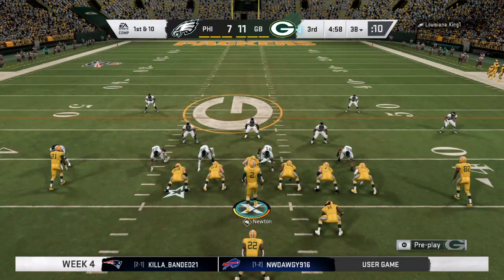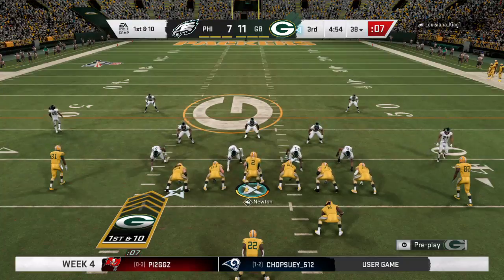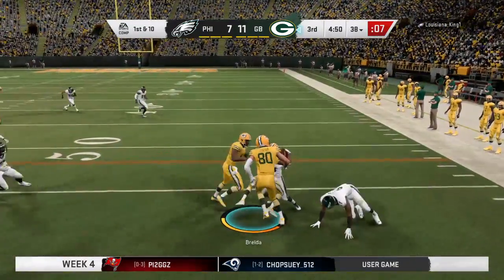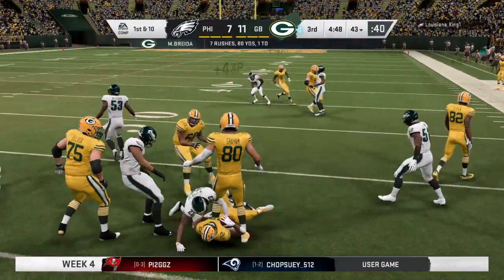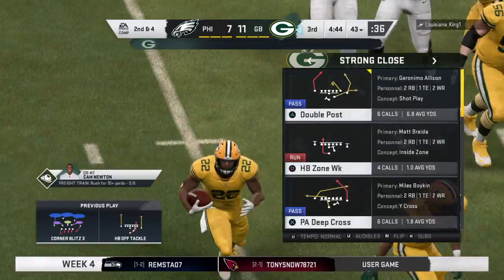Ready? Look at set, ready? Hey, tighten down. There you go. Now a give coming right is Breida. And a 6-yard gain gets him right around the 43.